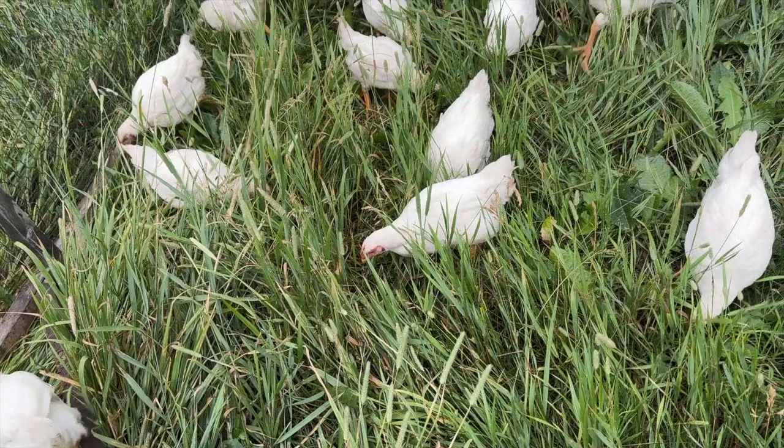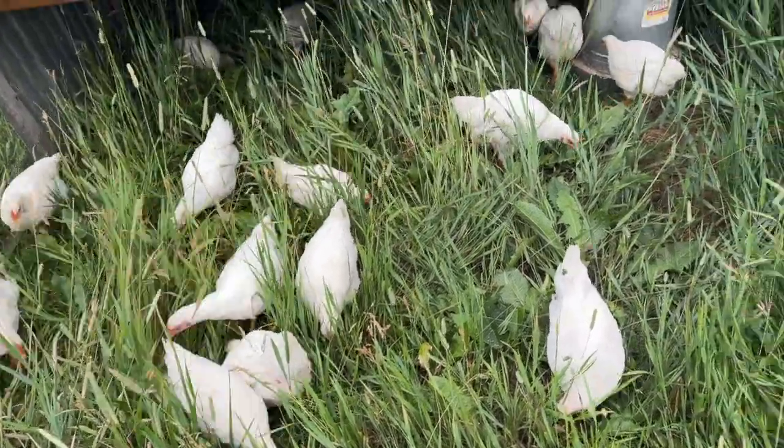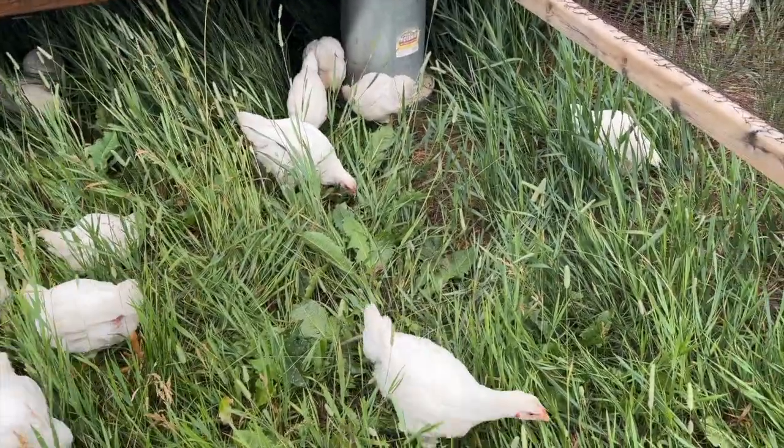This year again, we raised broilers, we raised the Cornish giant breed. We've done them in the past. I believe we did them in 2019 was the last time we did them. And then we did Western rustics the year following that.